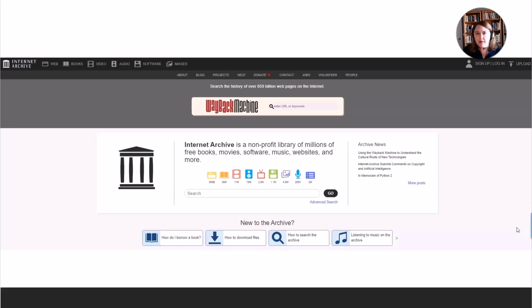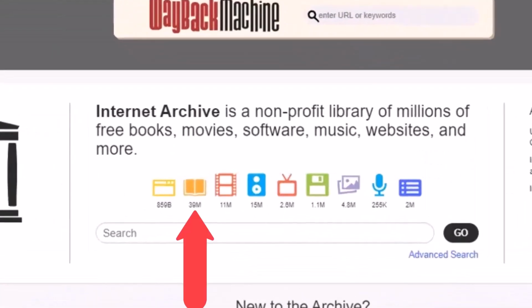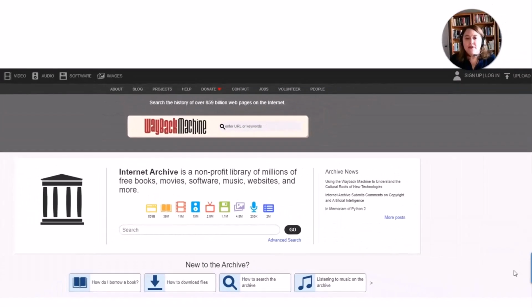Now, notice on this screenshot, there is an orange book that looks like an open orange book. That is the text collection. You can click on that and you can do American libraries, Canadian libraries, or other topics, including additional collections, which has the genealogy category. So there's different ways to browse and to search.